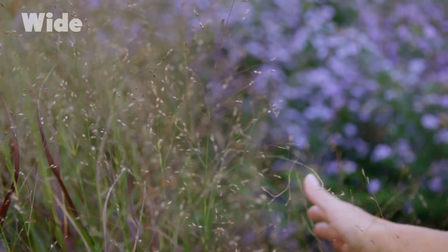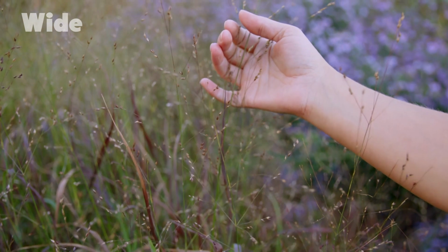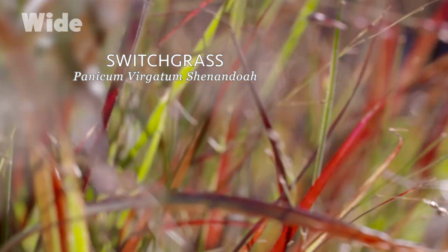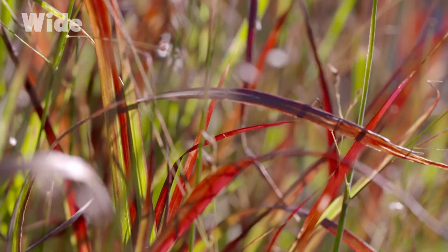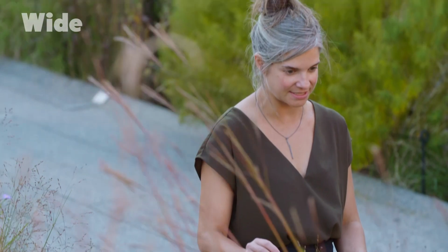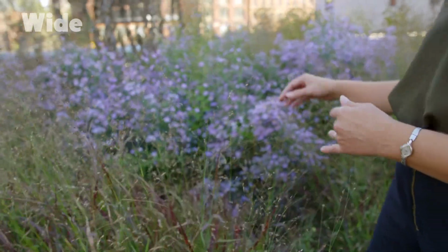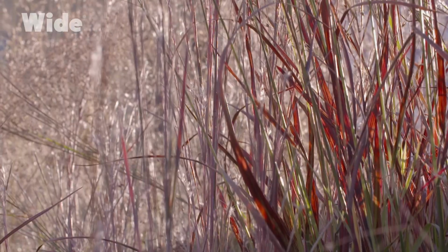It is a typically American landscape, and Director of Horticulture Andy Pettis has a particular fondness for it. This is one of my favorite grasses on the High Line. It's Panicum virgatum 'Shenandoah'. And I really love it because it has these beautiful panicles of airy seed heads that create kind of a screen that you can view the other plants through, but then it also has this gorgeous burgundy color to it.